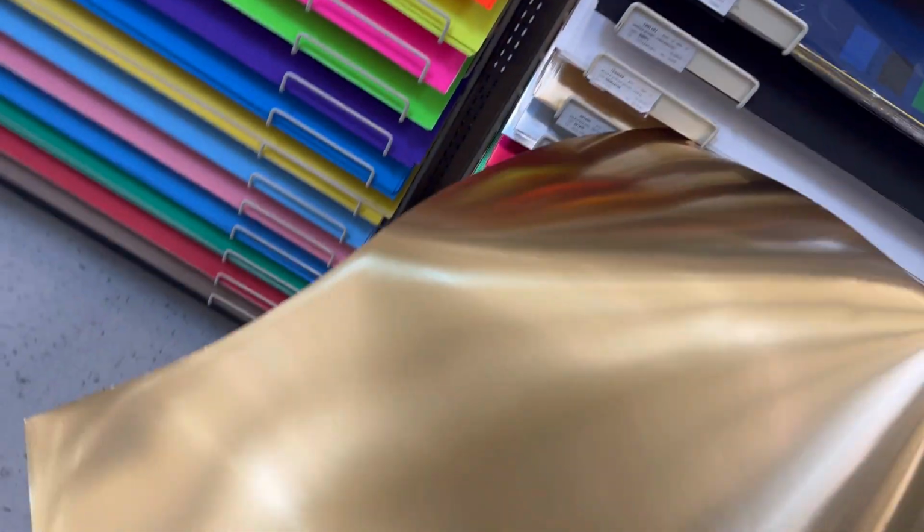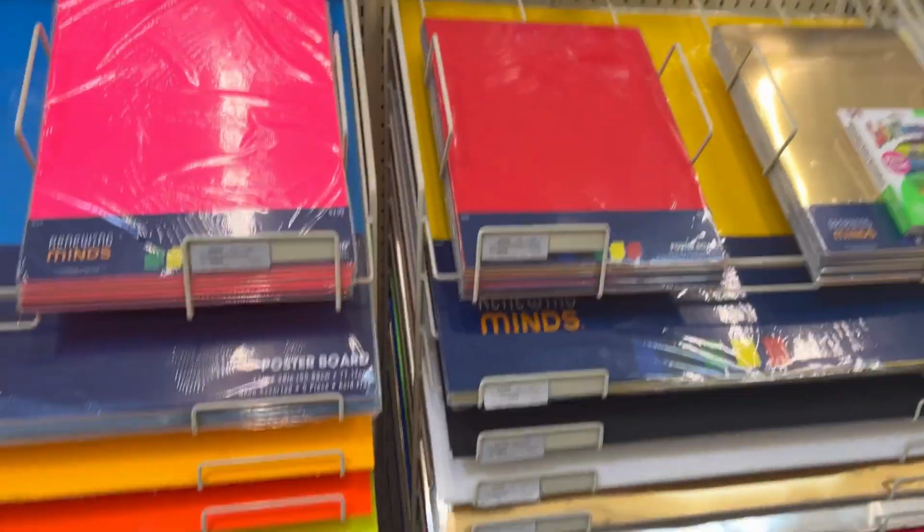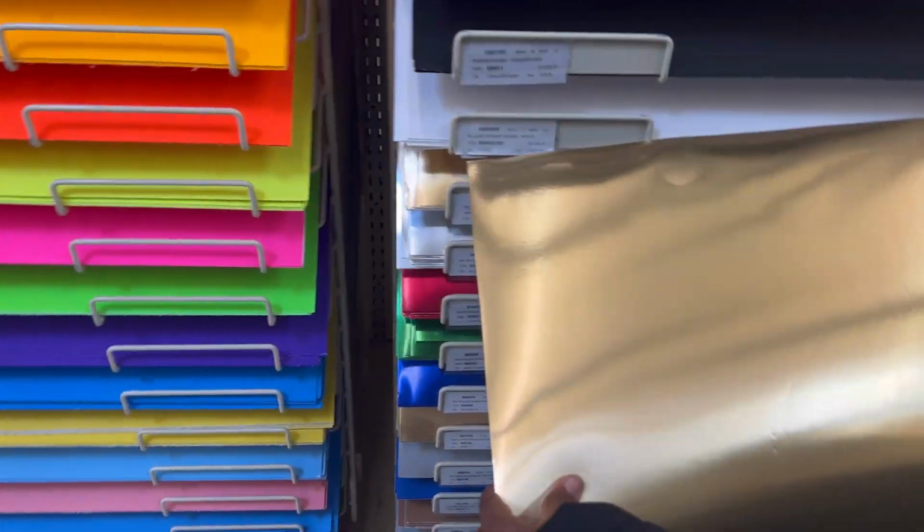Y'all, look at this. Oh, y'all can't really see. Hold it up, Pooh. Y'all can't see how it's gold, but it's pretty. It's very pretty. Put it back. I might go look on the other side, but that one is pretty.